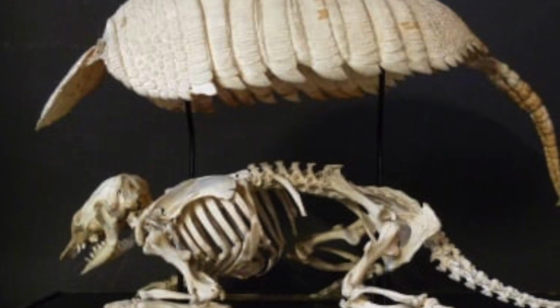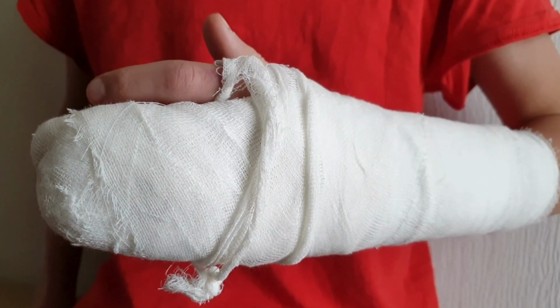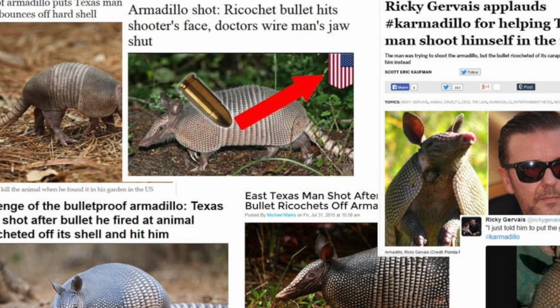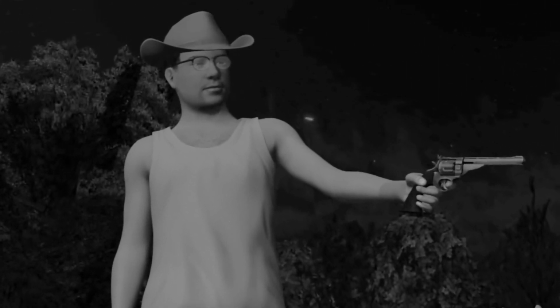armadillos of all sizes. In fact, an armadillo shell is so strong that it has inadvertently caused injuries in humans who have attempted to attack these armored animals. There have been numerous reports of humans shooting armadillos only to have that bullet ricochet off the animal's protective shell and injure the shooter, or when it comes to this next story, the shooter's mother.